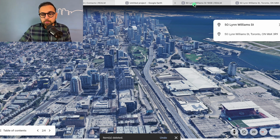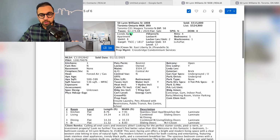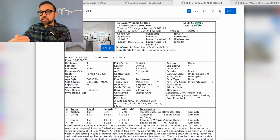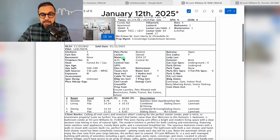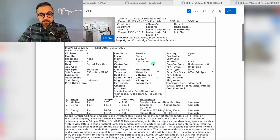Now I'm going to show you the unit which was sold in Liberty Village at the building 50 Lynn William Street, unit 1808. This was sold for $515,000. It's slightly above $500,000 because it's a good unit in a good building, so that's why I thought of including this unit. This was just sold in 4 days, by the way, on December 1st, 2025. Comes with a storage locker, and the maintenance fee is $504, which includes heat and water.